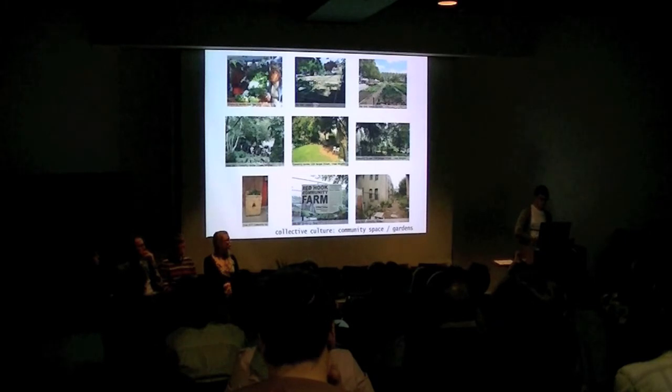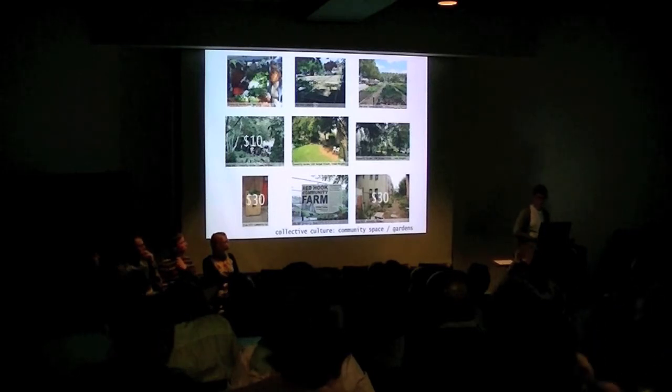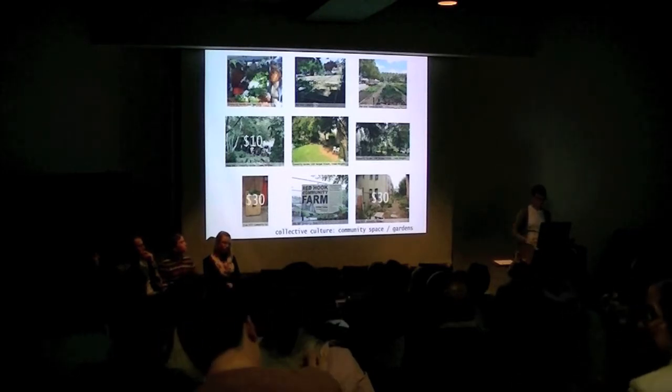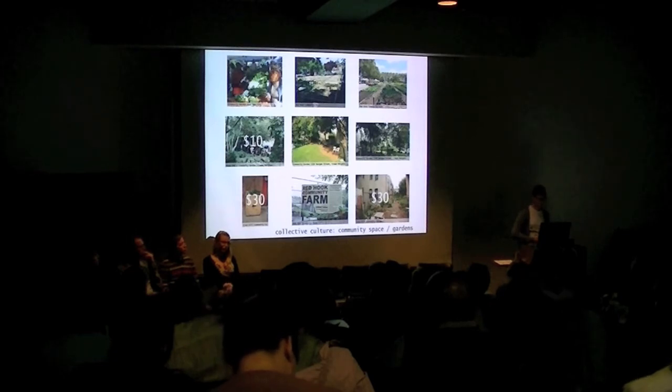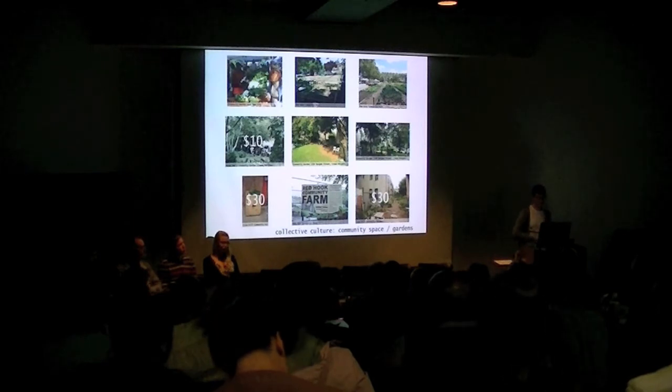To become a member, you often have to pay an annual fee, which varies from around $10 to $30. That depends on the neighborhood where you live. Another requirement is that you have to be an inhabitant of the neighborhood, which is quite obvious.